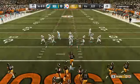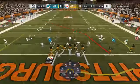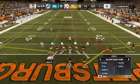Big play coming up. Here's 3rd and 10. I would expect to see some pressure here. Show that bench release and go.